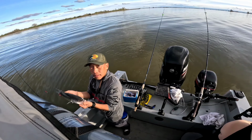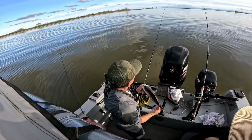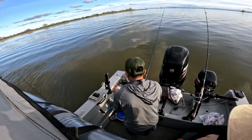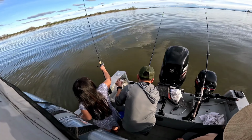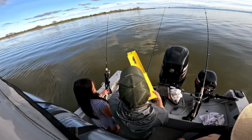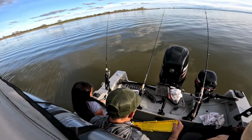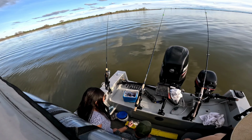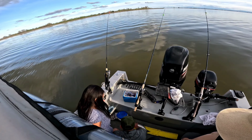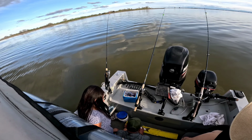What's the size, babe? Look at this, your fish. Oh, this beautiful striper, guys. My daughter's fish. I'm gonna measure it. You can put the pole here now. It's chunky too, though. 17. Don't move too much. 17 inch.